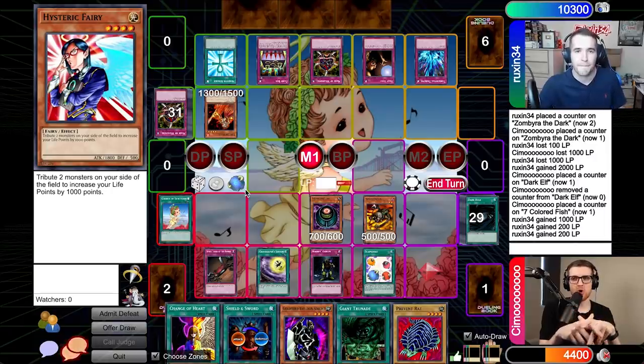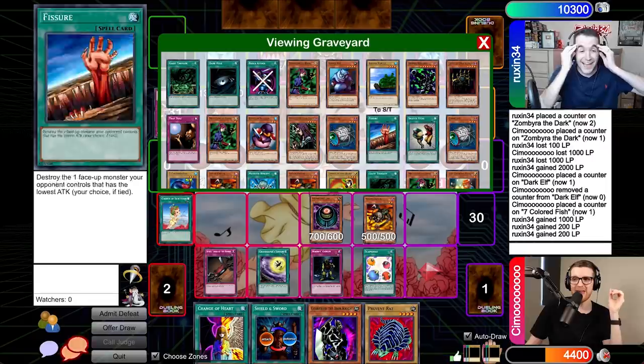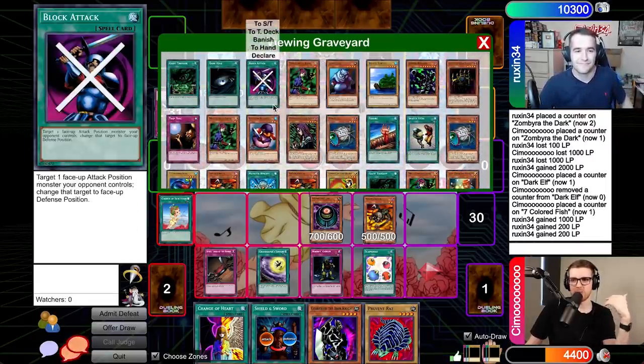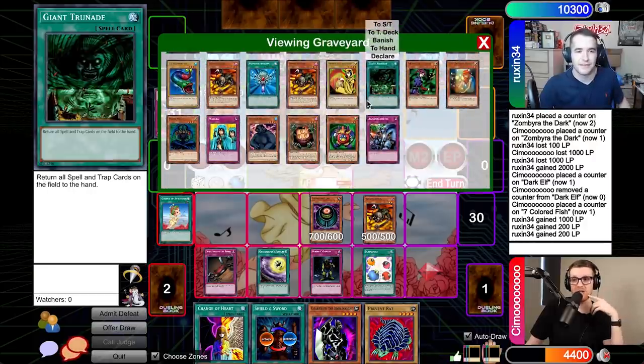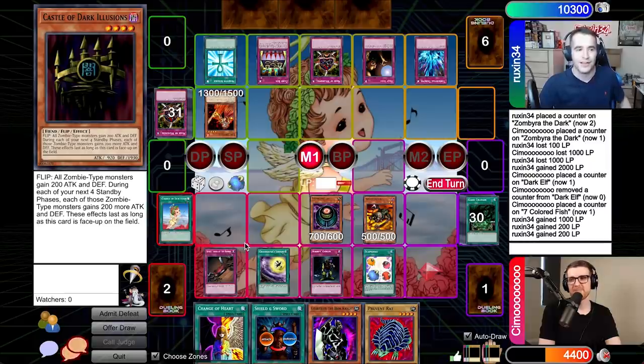Interesting. For me, it was just the starter deck plus the Metal Raiders and the Magic Ruler in place of the LON packs. So you had some pretty good stuff out of there, though. Oh, yeah, I did get a second Giant Trunade. I just never said anything. Oh my God, my pulls were so good. I got the Trunade. I got a Black Pendant, which you didn't see. I got a Snatch Steal. The Mahavilo is from the Joey deck, so that wasn't anything crazy. I ended up getting two Magician of Faith and a Witch from the Metal Raiders packs. Wow. Overall, my pulls were pretty exceptional. I was pretty happy. Yeah, when you get the three Magician, the three Cyber Jar, that works out pretty good. And then I had that Barrel. I pulled two Barrel Dragon, actually. I didn't tell you. And the Bandit.